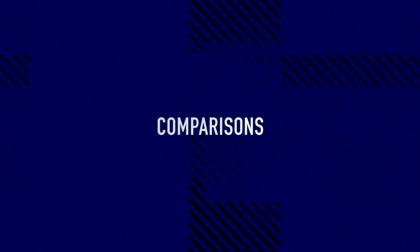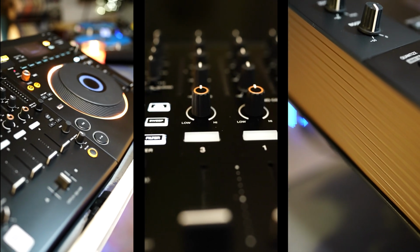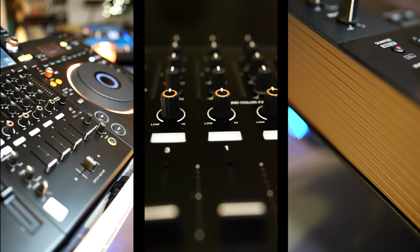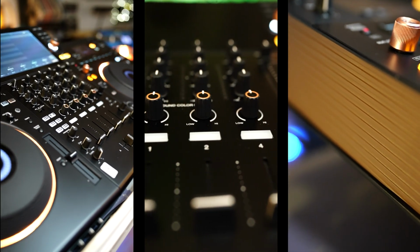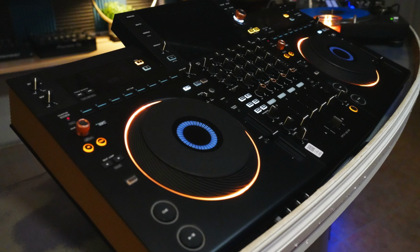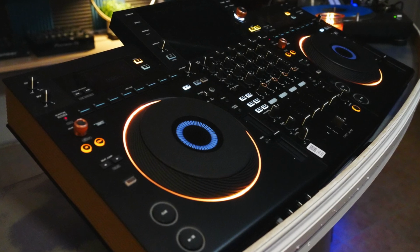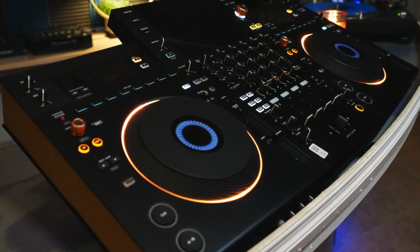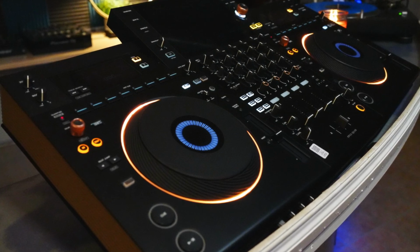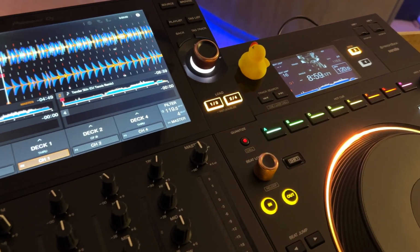The Opus Quad is an obvious alternative to the AZ since they're both high-end units from the same company and cost the same money. Now, while the XDJ-AZ appeals to the club, festival, or rave DJ, the Opus Quad has features geared towards high-end mobile DJs, or really any home user who wants a unique aesthetic, but doesn't really care about so-called club standard design. So here's some of the differences. The individual deck screens are included on the Opus Quad.